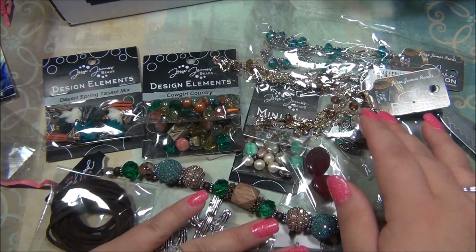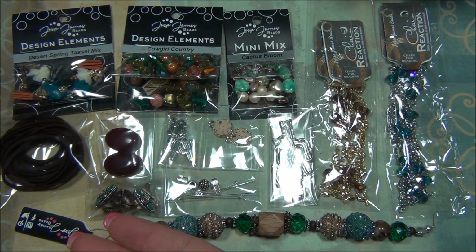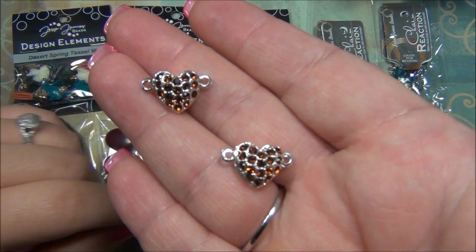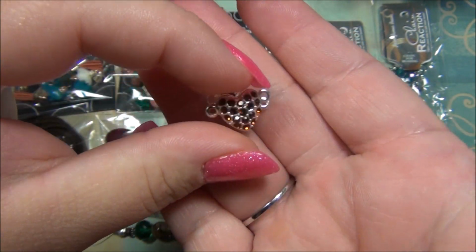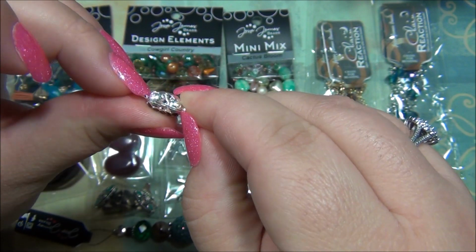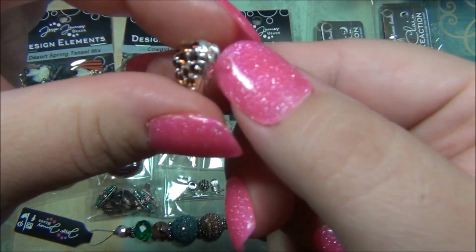So I think I went over everything. There's a lot of stuff in this box. So I thought that I showed you guys everything, and then I went through the stuff again and I found these little pieces here, and I thought that they were little charm connectors. And then I realized that these were sticking to each other. So they're actually not connectors, they are clasps. They're magnetic. How cute is that? I love these.